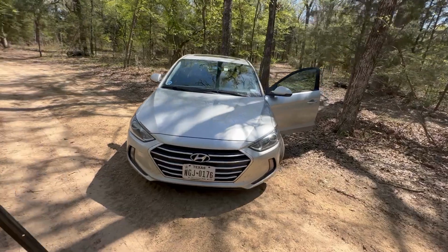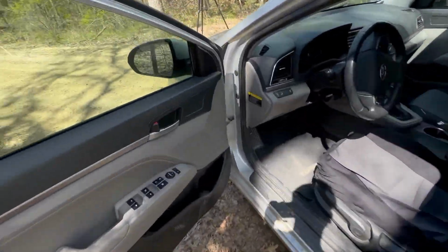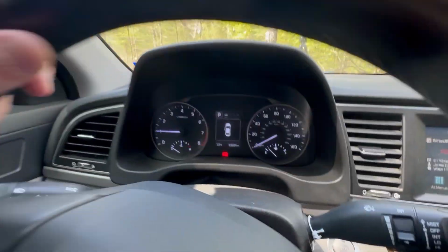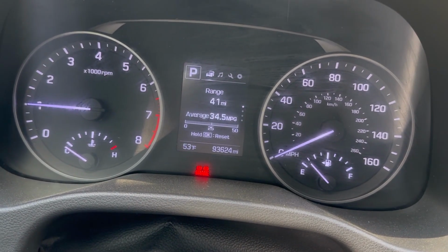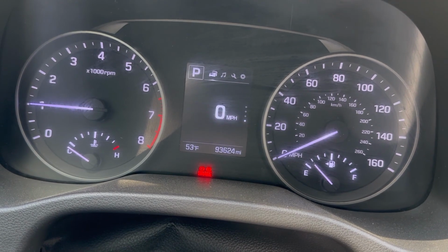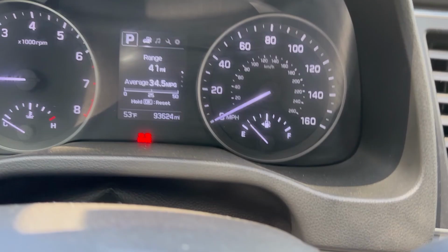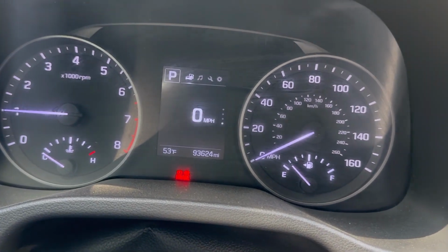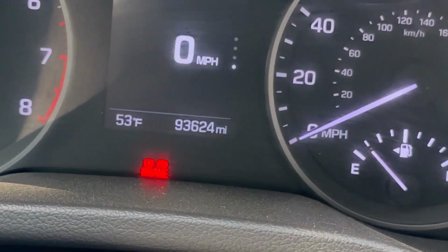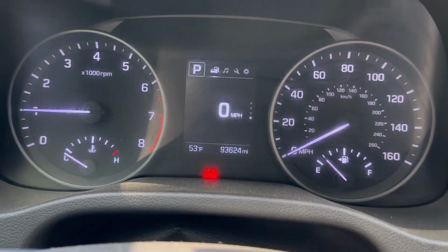But yeah, I'm gonna go in and show you the gas mileage screen on the gauge cluster in the car. So it says the key isn't in the vehicle because I have it on me, but you have this little screen and you can flip through. The average miles per gallon is 34.5 currently, and that's pretty consistent over what we've gotten over the lifetime of the car. You can see we're at about 1/8 of a tank and we still have 41 miles of range left. So it gets pretty fantastic range. As you can see, 93,624 miles on the odometer.